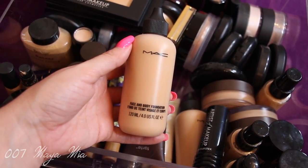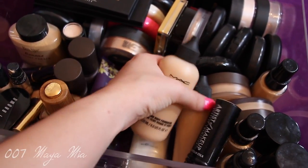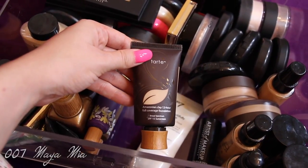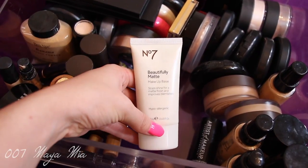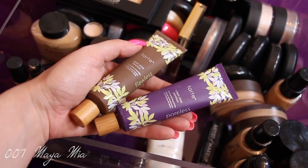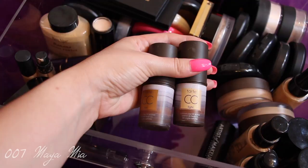Here I've got MAC Face and Body Foundation. This one is really, really good for the evenings where I don't need SPF. So I stock up on that. I have two of them. I've got Amazonian Clay Foundation by Tarte. And this one is a primer by Number 7. I've got two more primers by Tarte.